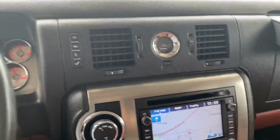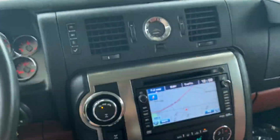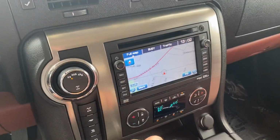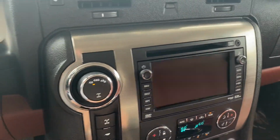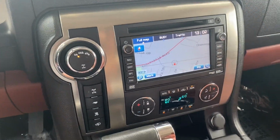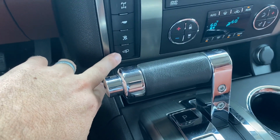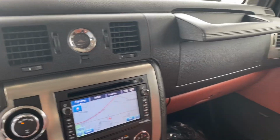This one is as loaded as you could get it, because it does have the luxury package, which includes the rear camera. I'll go show you that. So when I put it in reverse, there's your rear camera. It has the navigation system, the rear DVD, all that's factory. And then it does have the rear air suspension, which is the adventure package. And here's your button there to control that if you want to manually put it up. But the purpose of the air suspension in the rear is for ride leveling.